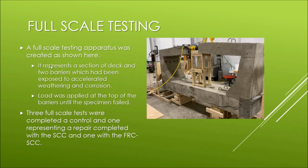That led us into the full-scale testing. That was going to be our final stage in the project. You can see a picture of the full-scale testing apparatus here. Basically, what it represents is we have a section of deck here, and then we have a barrier on either side, and these 2 sort of wings at the top with a jack in the middle, so we can transmit load up here at the top of the barrier in order to flex it outward, similar to a vehicle impact.